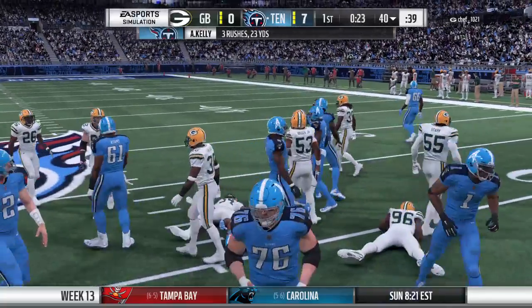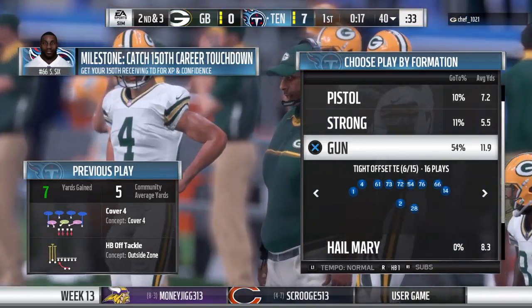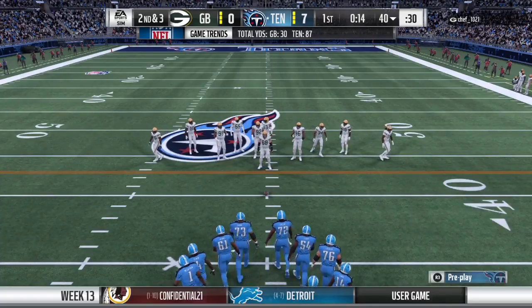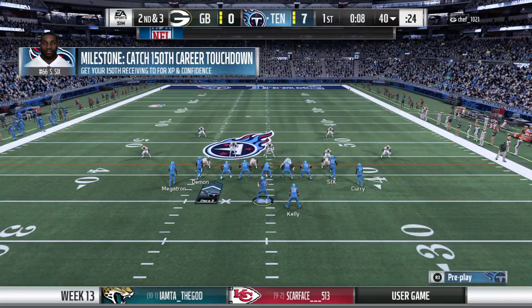A solid run on first down. Gain of 7 leaves them with a 2nd and 3. That run right there was an offensive line coach's dream, wasn't it? Guys picked up all of their assignments, created a nice gap for the running back to get through, pick up 7 yards. Yeah, he's probably chortling on the headset right now saying, we got it going, boys. Let's keep it going.